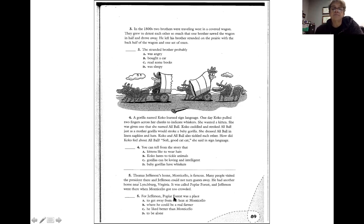For Jefferson, Poplar Forest was a place, A, to get away from the heat at Monticello, B, where he could be a real farmer, C, he liked better than Monticello, or D, to be alone. So if you read this, which one of these answers best describes what Poplar Forest was a place for him.